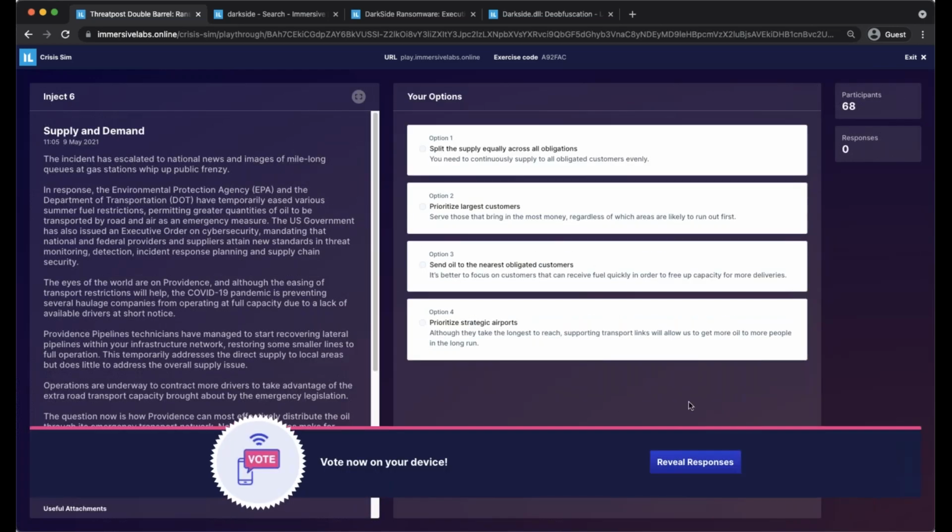Option 1, split the supply equally across all obligations. We need to continuously supply all the customers we are obligated to evenly. Option 2, prioritize the largest customers. Serve those that bring in the most money, regardless of which areas are likely to run out first. Option 3, send oil to the nearest obligated customers. It's better to focus on customers that can receive fuel quickly in order to free up capacity for more deliveries. Or option 4, we should prioritize those strategic airports. Although they take the longest to reach, supporting transport links will allow us to get more oil to more people in the longer run.